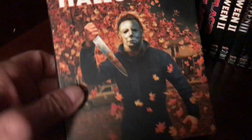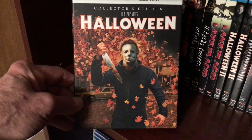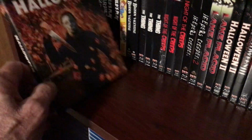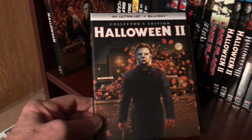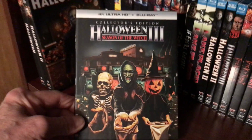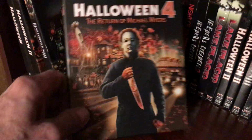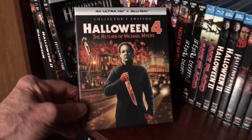Okay. Now I have another row to show you. I have Halloween, 4K Ultra HD and Blu-ray. I have Halloween 2. I do have all the posters for these. I have Halloween 3. These are beautiful covers. You got beautiful covers on these. Halloween 4.